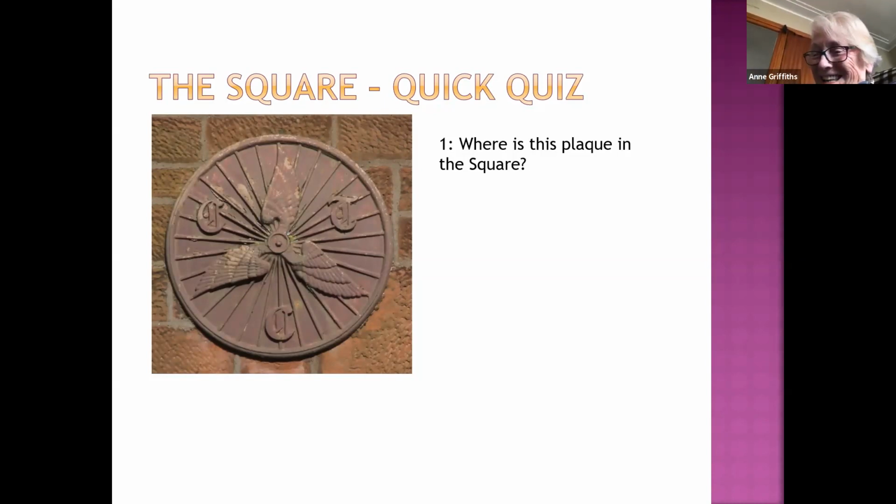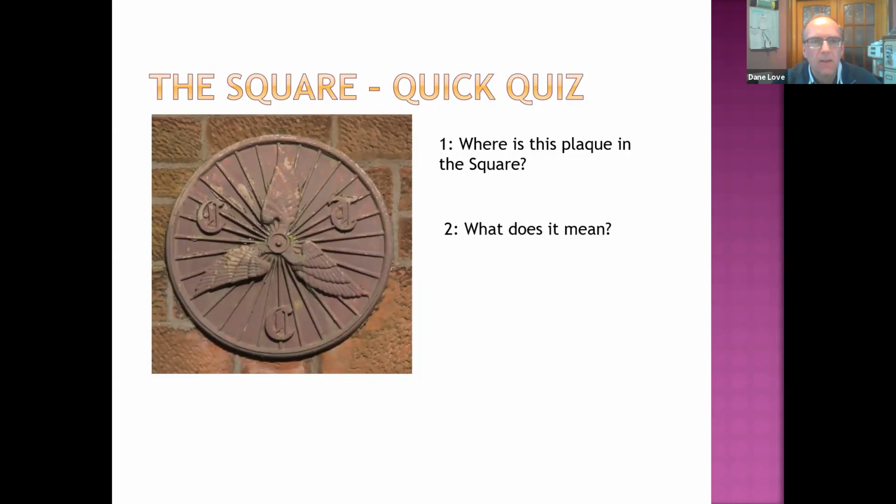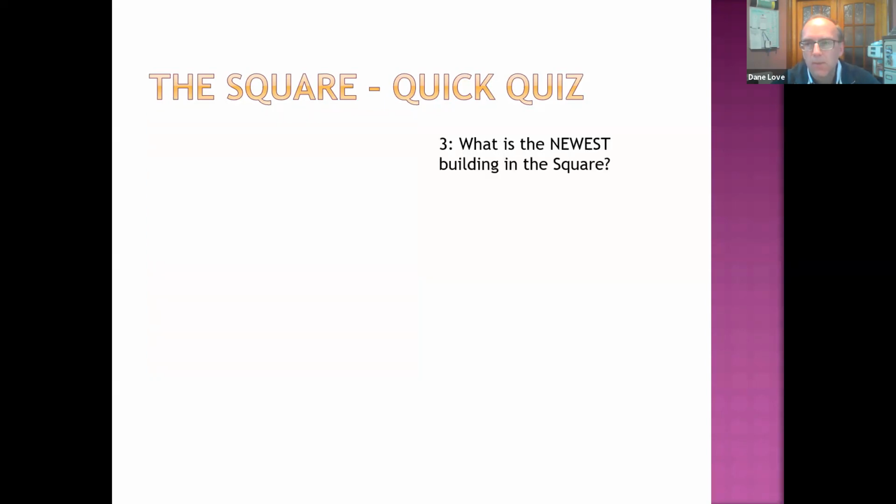Sorry, Dane. Question number 2 is, what does it actually mean? Now, if you look at it closely, the letters are CTC. Okay, question number 3. What's the newest building in the square? We all think it's quite an old place, but what's the newest building in the square? And number 4, when was the half of the square closed off to traffic? Now, I remember it being open, but try and work out what year it would be.